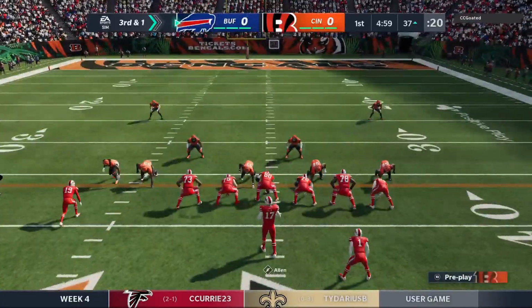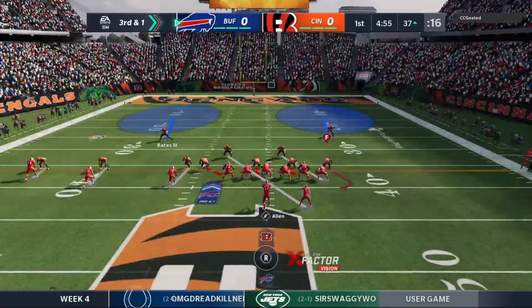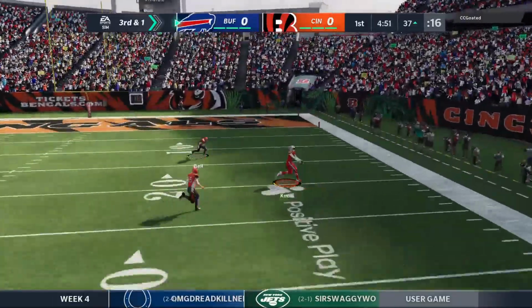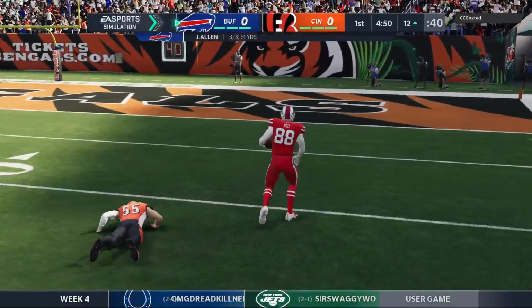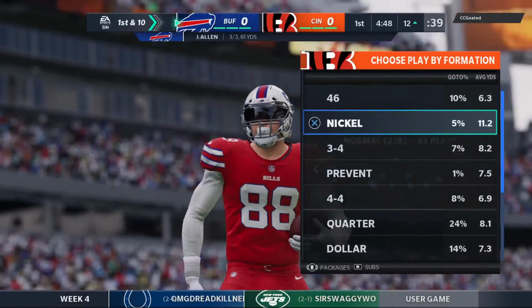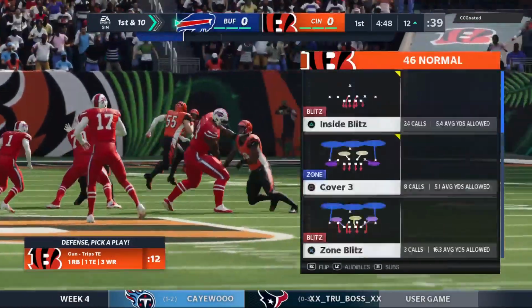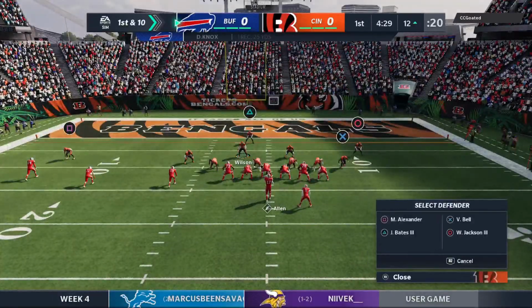And a nickel look here for the Bengals as they try to defend this on 3rd. A play fake to Singletary, and now it's Allen. And he completes it to the tight end, Knox. And he is going to have a Bills first down as they're able to get the 3rd down conversion. So much for the run on 3rd and 1. Instead, it's a big chunk in the pass game. First down.